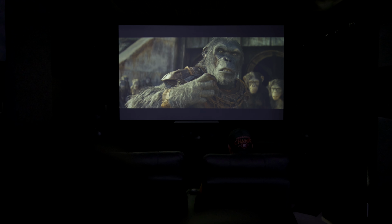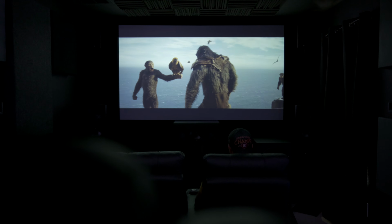Kingdom of the Planet of the Apes is a pretty decent transfer with solid bed layer immersion, but totally misses the mark on high channel activity. For a movie about apes that are constantly jumping and swinging above you, that is literally represented visually on screen, somebody needs to really start holding Disney accountable for these subpar mixes.